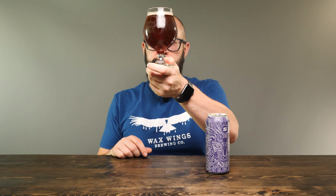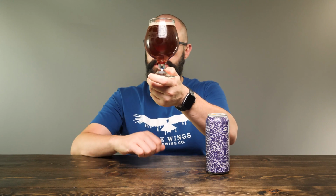Let's go ahead and give it a hold up to the light first. It's coming out as a bit of a reddish kind of color. To you, it looks probably a little bit more like a copper, dark amber color. A little bit redder to me. But yeah, I'm going to say it's bourbon barrel aged.